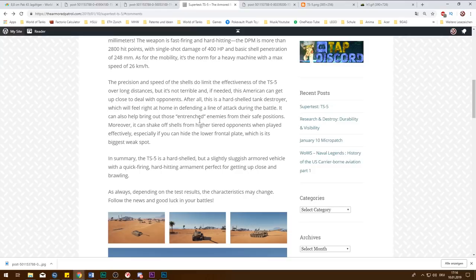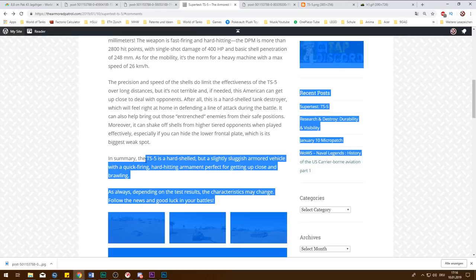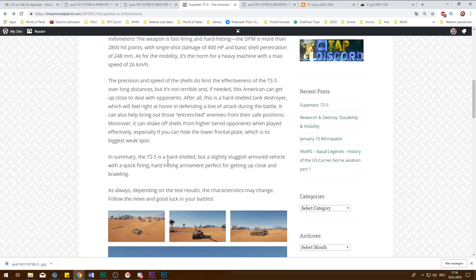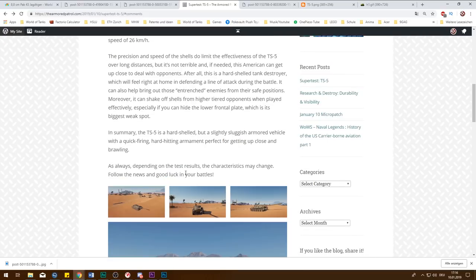So, next up, in summary, the TS-5 is a hard shell, but a slightly sluggish armored vehicle with a quick-firing, hard-hitting armament, perfect for getting up close and brawling. As always, depending on the test results, the characteristics may change. Follow the news and good luck in your battles.